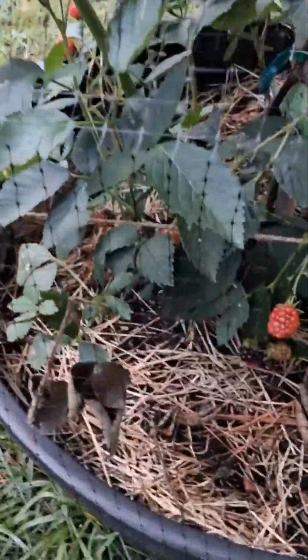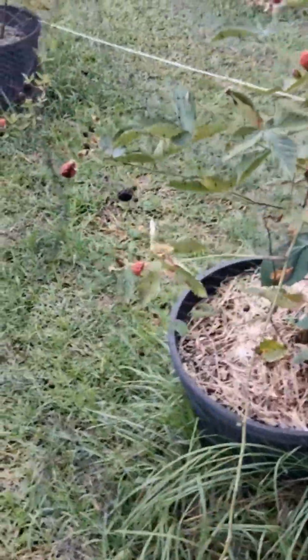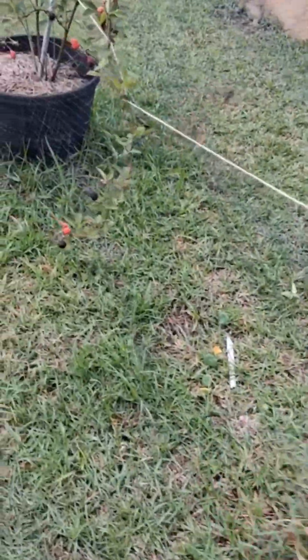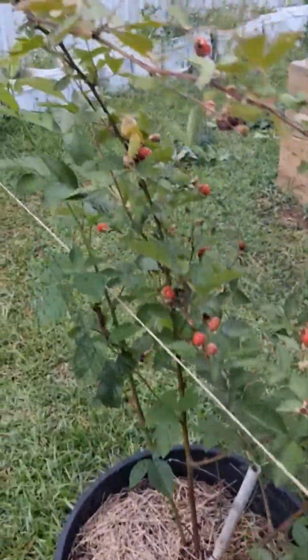On the blackberry side, I got to come back out here again and get some more of the ripe blackberries. Hold on one second. These have more of the ripe berries on here. And I had to move the netting out of the way before I tripped over it. But they are all doing super great.